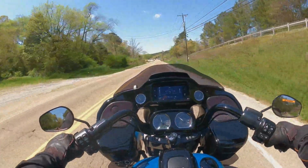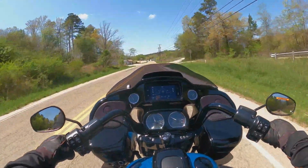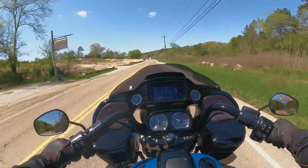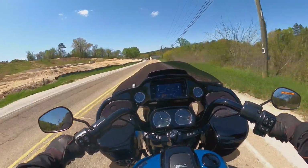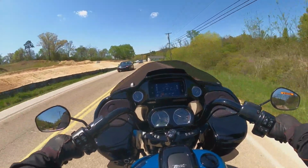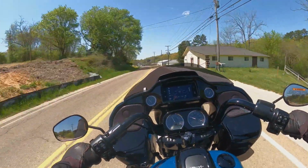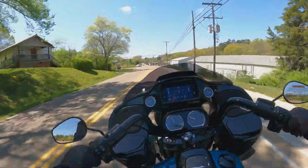I really like this. A buddy of mine has a Road Glide. We ride together all the time. I think he's got 14s on the handlebars, but this is just an exceptional product from Harley Davidson. It really is. I like this motorcycle a lot.